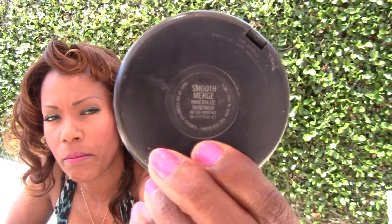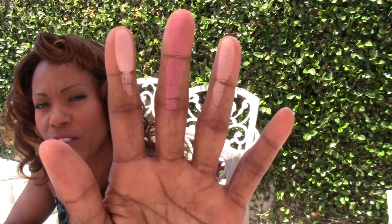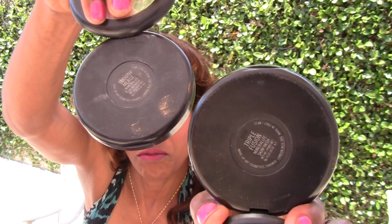This is Smooth Merge. It looks like this. And see those beautiful colors? I love that rose color in the middle. Let me compare Smooth Merge to... Did I show you Triple Fusion yet? Yeah, I did. This is Triple Fusion. This is Smooth Merge.